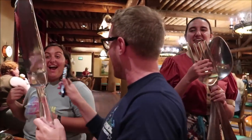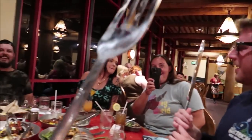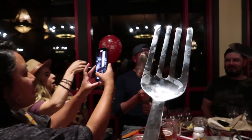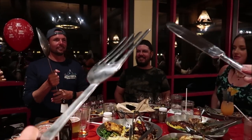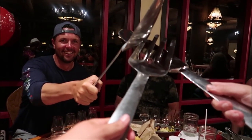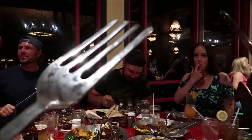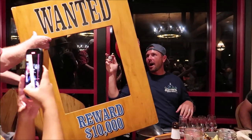Wait, who lost their silverware? Oh, thank you. We needed this. I need a spoon when our powers combine. With our powers combined. May the fork be with you. Oh, may the fork be with you. I love it. Uh-oh, wanted. Oh! The sheriff is going to jail.